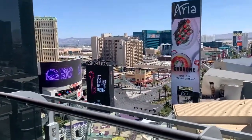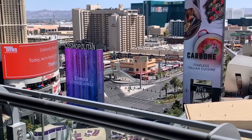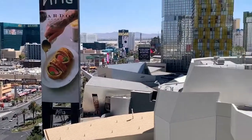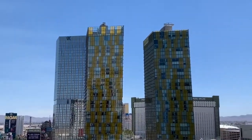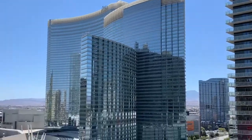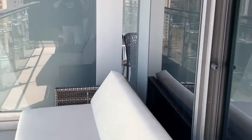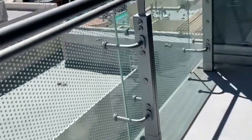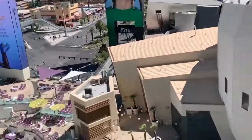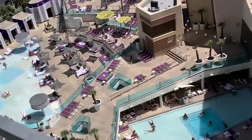That's the Las Vegas Strip right there. That's the corner of Harmon and Las Vegas Boulevard. Over in the background, you got the Vera Towers and the Aria. It's actually a pretty good view. It's just not that high up. Little sitting area here. And then we actually have a pool view, which actually is a pretty good little view.